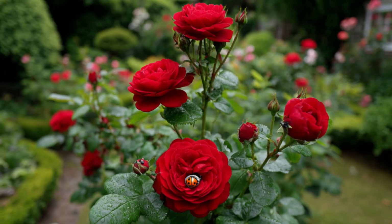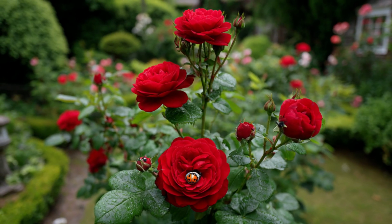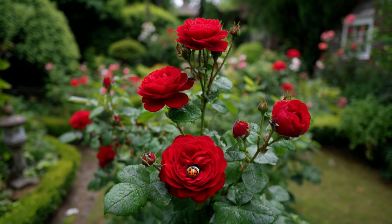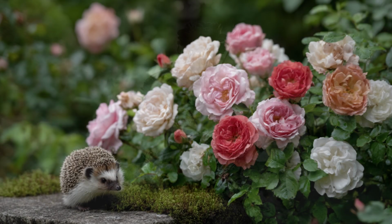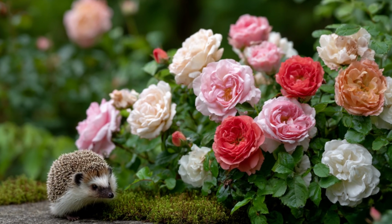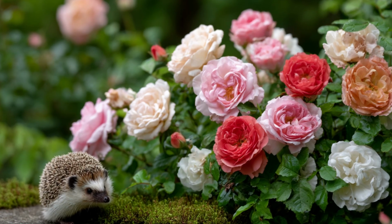Avoid chemicals and encourage natural balance. A hedgehog under a pile of leaves or a ladybug on a rose is not only charming, it's a sign of a healthy, nurturing space. When your garden supports life, it feels complete, like nature itself is grateful to be there.